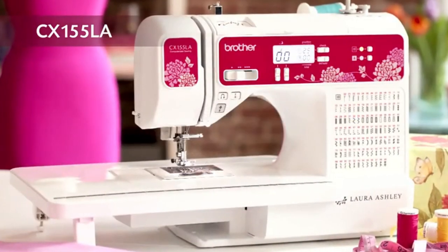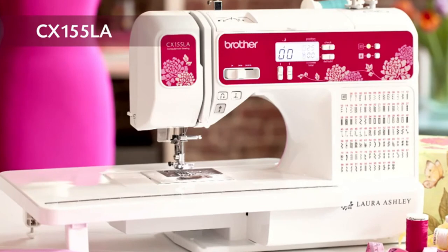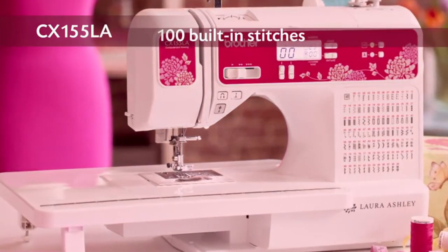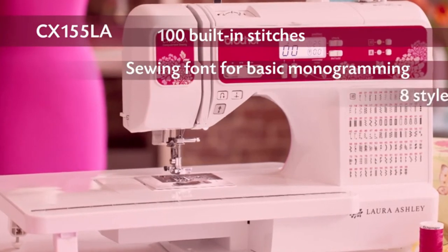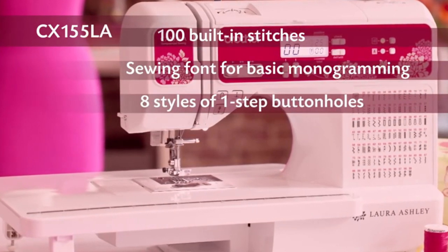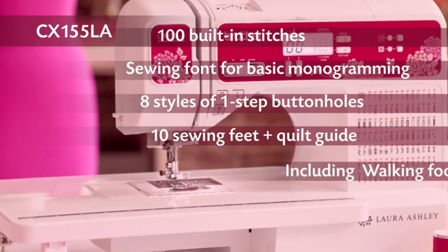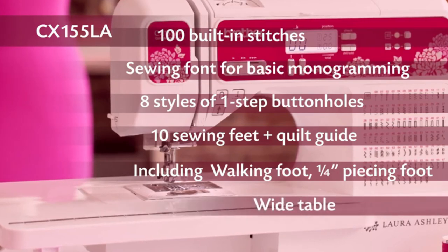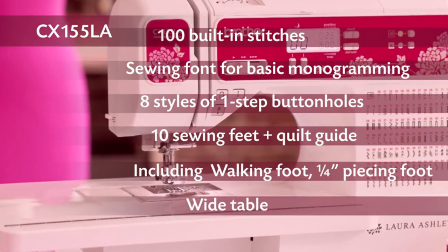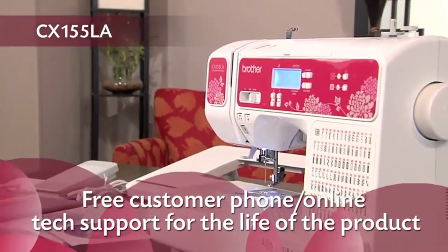In summary, with this Laura Ashley limited edition model, you'll enjoy creating with 100 built-in stitches, a sewing font for basic monogramming, 8 styles of one-step buttonholes, 10 sewing feet plus a quilt guide, including a walking foot and quarter-inch piecing foot, a wide table, and more. Plus, Brother support you can count on.